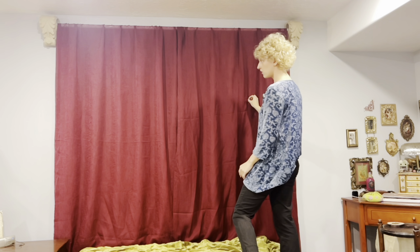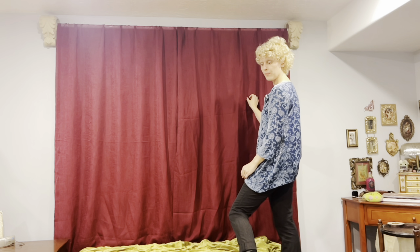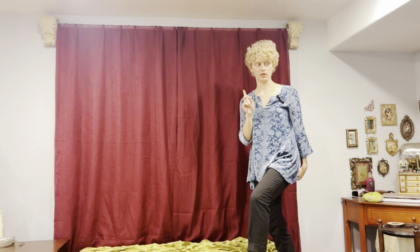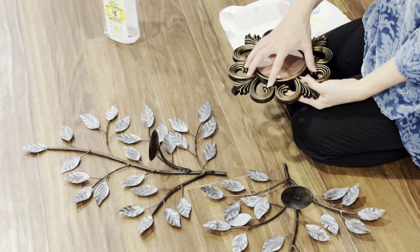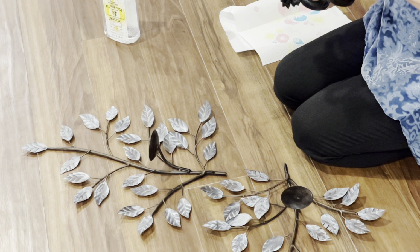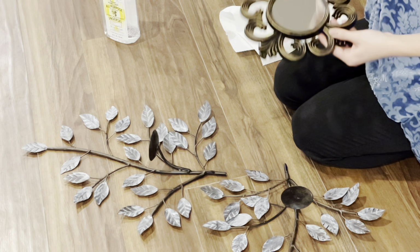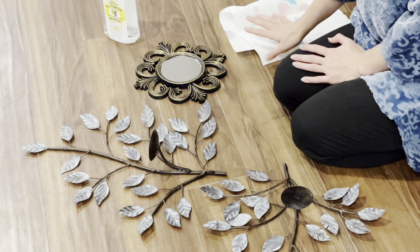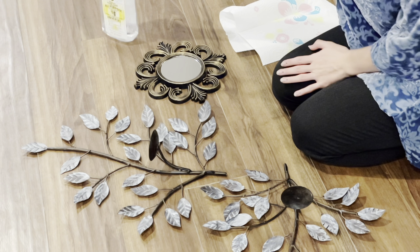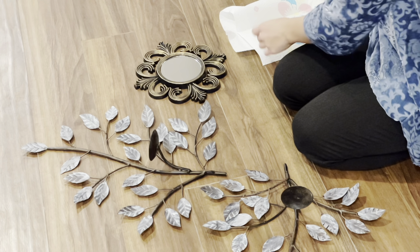I think the next thing to do is to do gold paint on the wall sconces. So I have both the wall sconces. I also thrifted this mirror, but I believe it actually came from the dollar store. Not sure if I'm gonna hang this up, but I feel like this could look a little nicer. So I'm going to clean all these off and apply the paint to all of them.